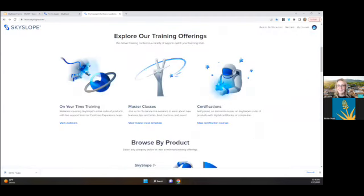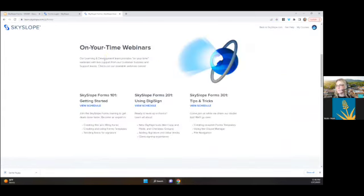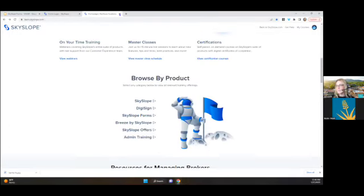All right. So a ton of resources. You can also just browse by product. So you can go to SkySlope Forms and just see the specific trainings available for Forms. Okay. So lots of good stuff out here.